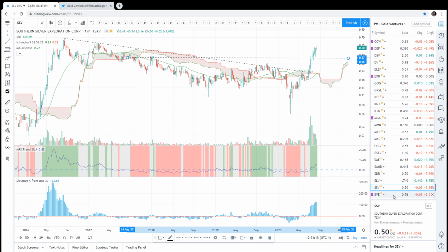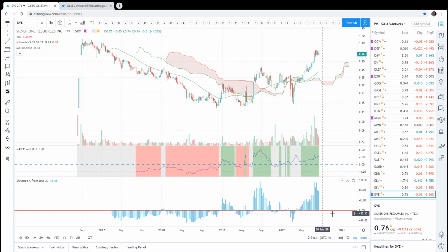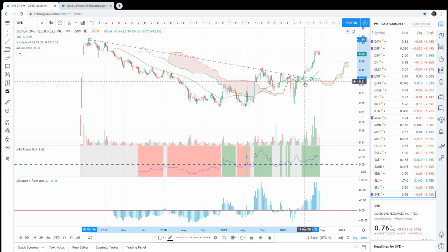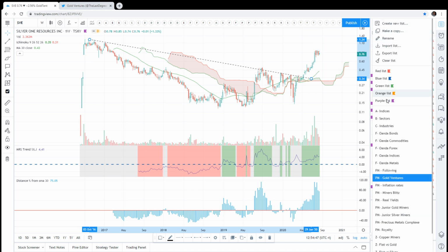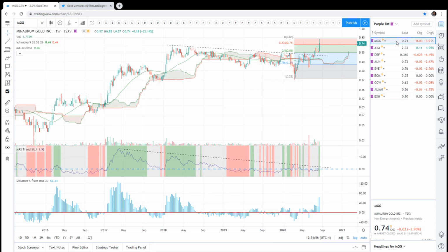I missed you. All right, SVE. Yeah, you see it right away, right before I even say it. Look, far away from the 30-week average. Another one that's just a perfect entry right here above the Ichimoku cloud. Just going to start outperforming SILJ right there. But again, this one's too far away. Not what I'm looking for right now. So this is what's left, guys, from all that list. 1, 2, 3, 4, 5, 6, 7, 8, 9. So 9 stocks out of the Gold Ventures global list that are about to probably get another move.